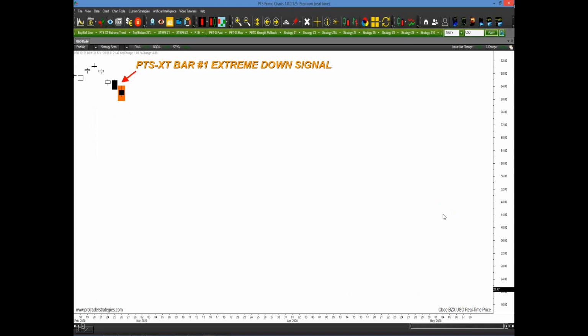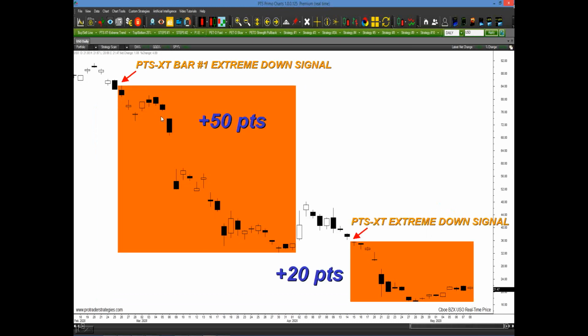Here's an example in USO. Now, this is the ETF that represents oil, okay? This is oil drilling. Once again, people were talking about how oil fell out of bed. Well, in mid-February, a down signal was generated. And as you can see, 50 points to the downside. You avoided trading here in April, and then 20 more points to the downside.